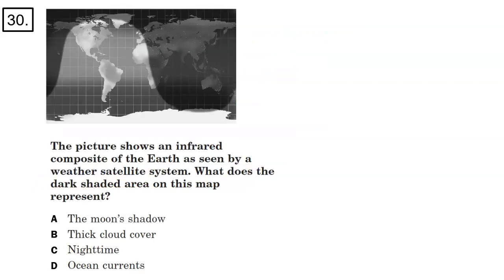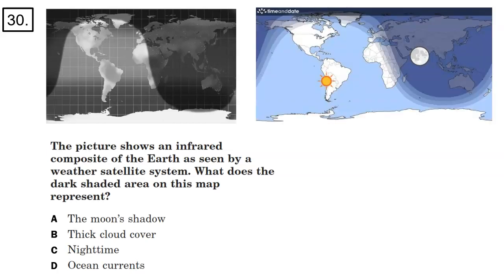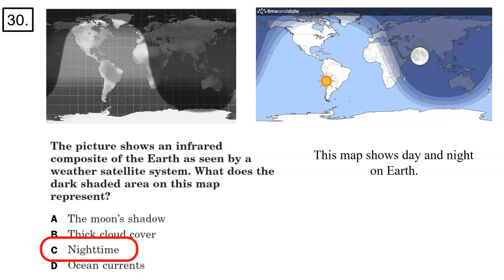Here we're looking at both day and night. So we have the bright portion, which is the day, and then that shadow is the night. So we're looking at day and night. So that dark shaded area represents nighttime.